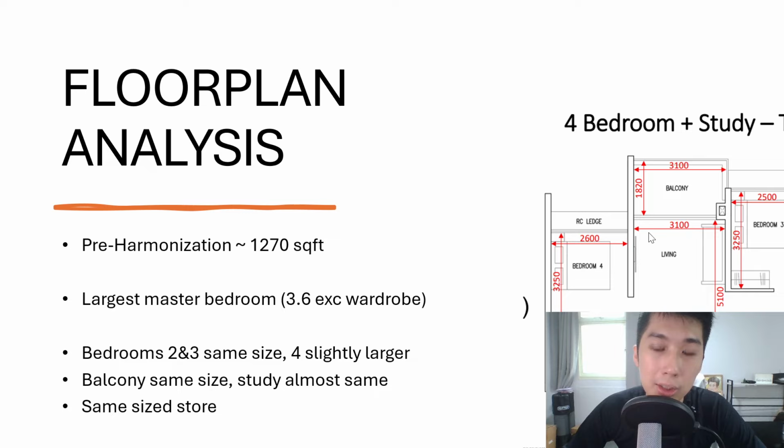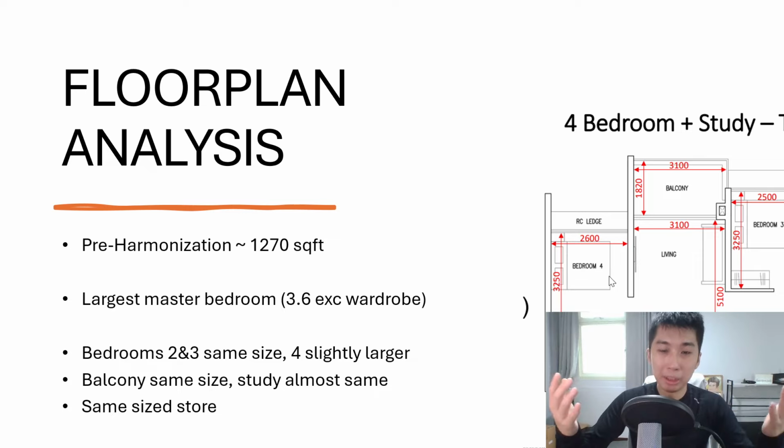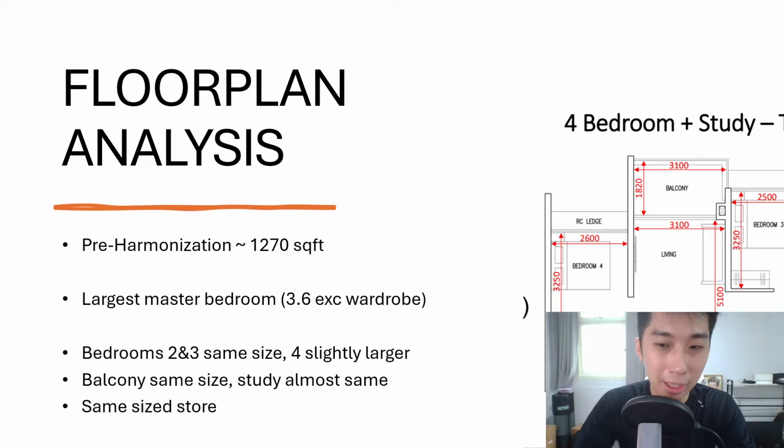Actually, this whole space, all the way until the dry kitchen, feels like an extended living room. So your dining is tucked away in that area. Perceptually, this is how it's going to feel. Whether you actually feel it that way depends on how the renovation goes for your own house, or your ID goes for your own house lah.